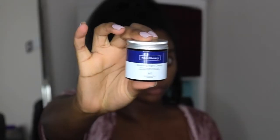So this cleanser is so fresh, so nice. It smells like cucumbers. I love it. It's an oily skin type cleanser, but it doesn't leave your face feeling stripped and dry. What I'm going to do is eye cream. Again, my nighttime routine is so quick and simple.